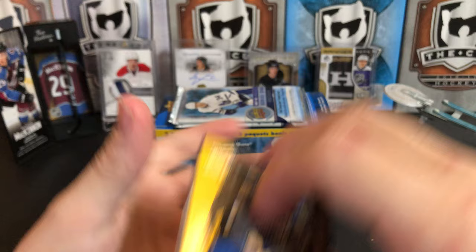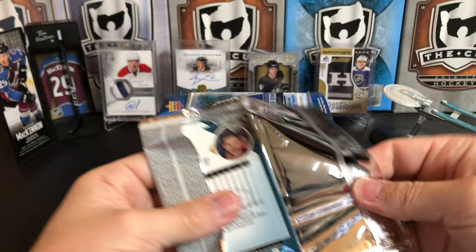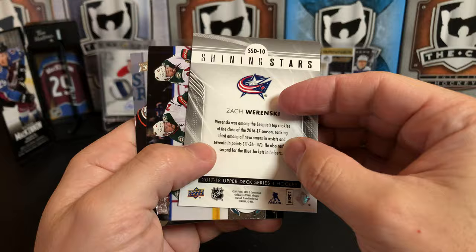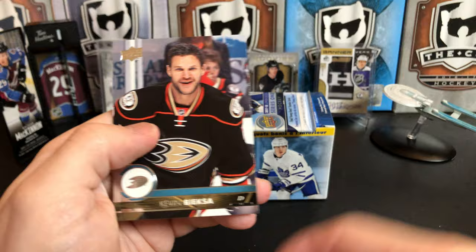Three packs left. We'll do one more young gun out of here, hopefully. Filip Forsberg, Nazem Kadri, and we've got a Shining Star of Zach Werenski. There's a Matt Dumba triple exposure. Kevin Bieksa.